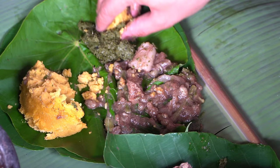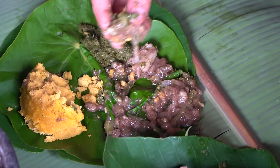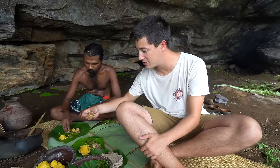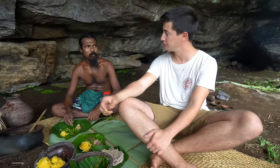But really, I love just eating this dalapa with the curry here. This is so flavorful, even though he just used minimal spices, just the way that he cooked it. It's got this really thick texture. What a day. Delicious.